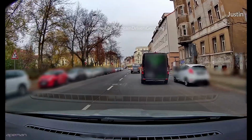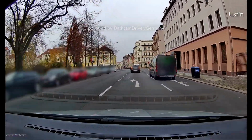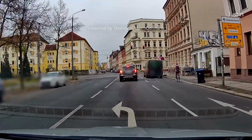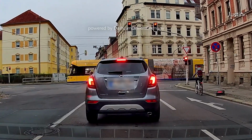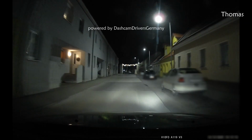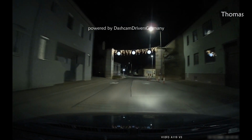Here we watch out for the car in front. Our dashcam guy named this situation here 3 in 1. Cut the cyclist, run the red traffic light and obstruct the tram. Our dashcam guy Thomas has priority of way.